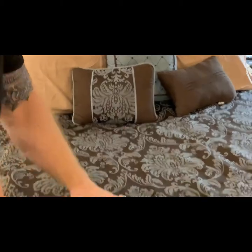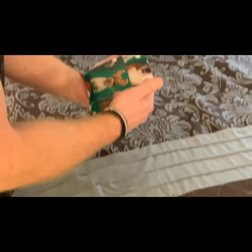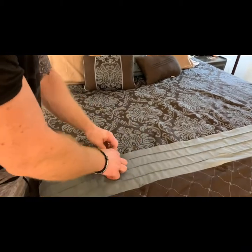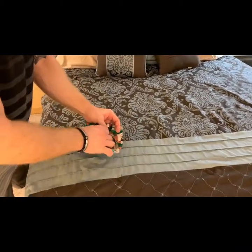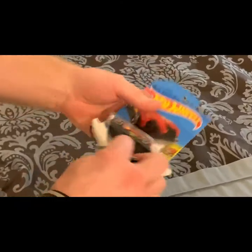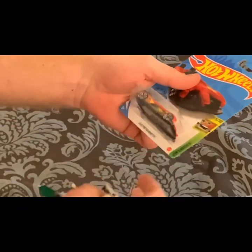All right, opening the next one. I love this wrapping paper. English Bulldogs, absolute favorite. Kitty, this is the best. What do we got here? More cars. I told you, I think there's gonna be a lot of cars in this one.